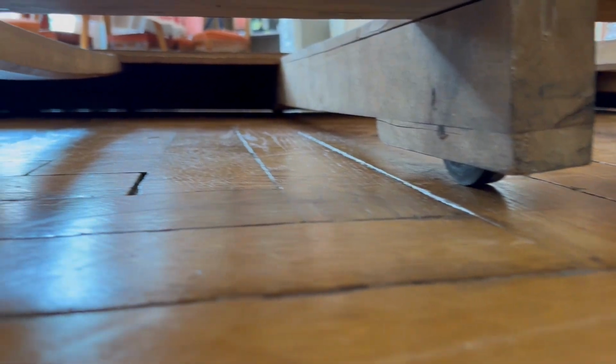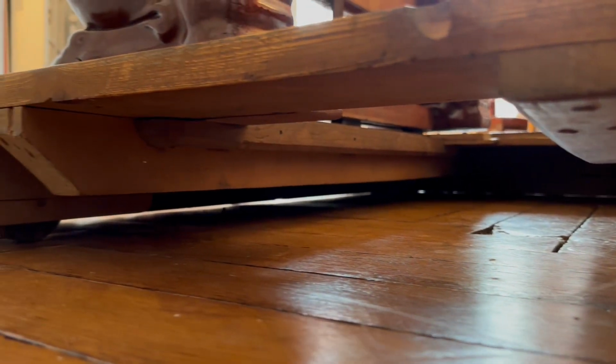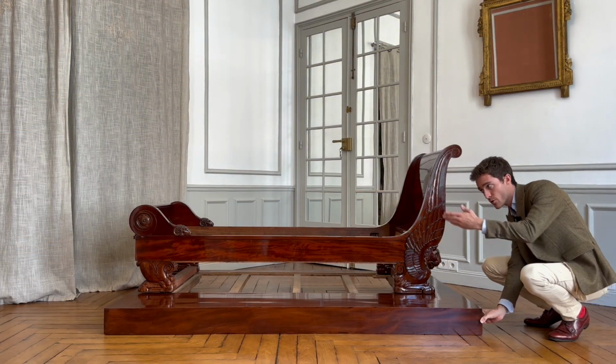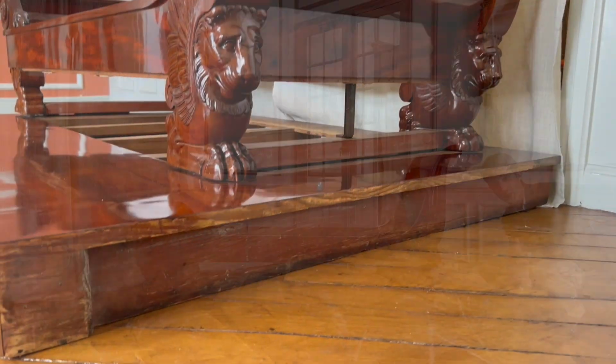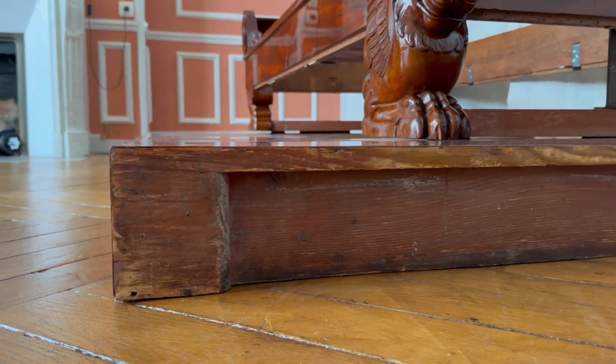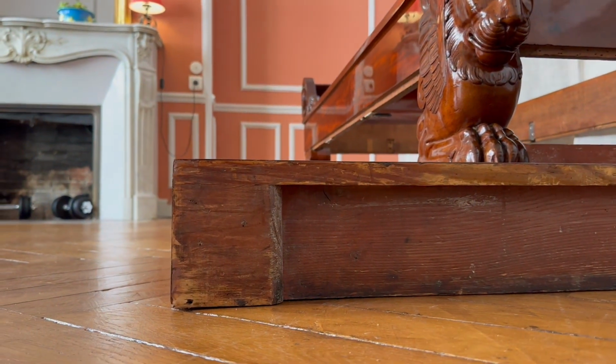But also we see that the entire platform itself could roll forward, and there even appear to be little handles fixed in here where 2 people could have rolled the whole thing out from the alcove or from, let's say, the canopy of curtains that might have once decorated the room.